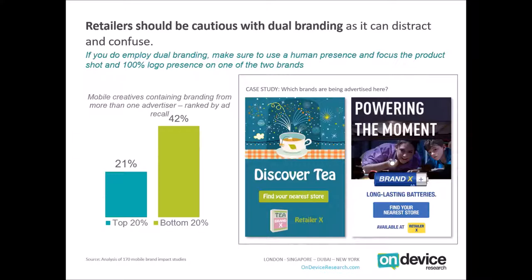So by all means, have dual branding on the final frame, on the first frame, but just make sure that there is one brand which is more prominent than the other. Keep a human presence in there to engage, keep a product shot, and that will give your dual-branded creative a fighting chance of appearing higher in the ad recall rank.